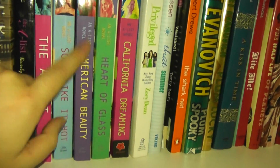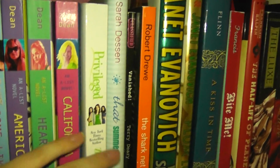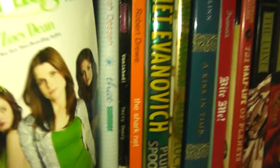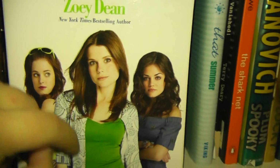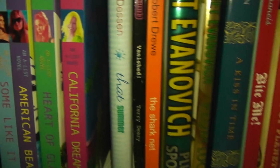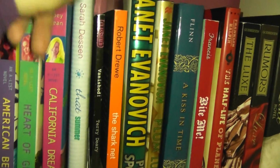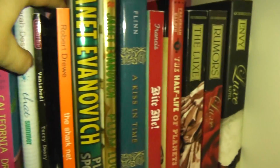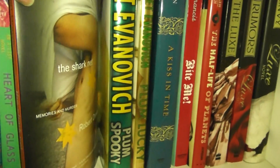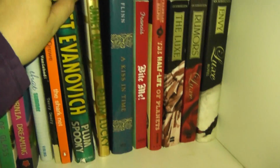Then I have Some Like It Hot, American Beauty, Heart of Glass, California Dreaming, and I have this one by her called Privilege, and it has Lucy Hale on the cover, kind of cool, and another girl who I don't know what her name is, but she's very famous. Sarah Dessen, That Summer, and I have a couple other ones by her, but my sister has them in her room. I have this book called Vanished, or Classified Vanished, The Sharknet, and there's a naked guy on the cover. Janet Evanovich, Plum Spooky and Plum Lucky.